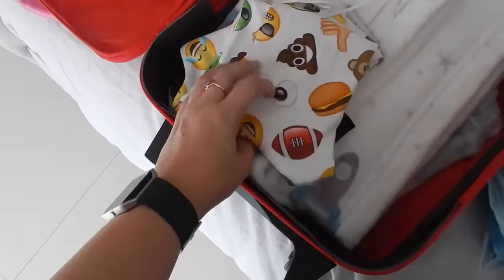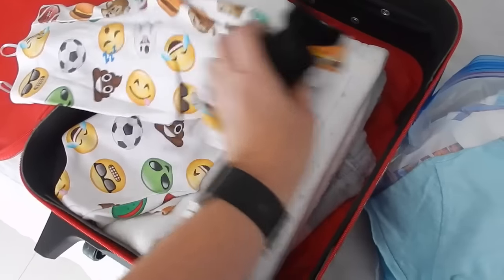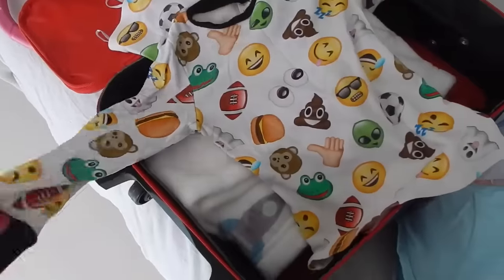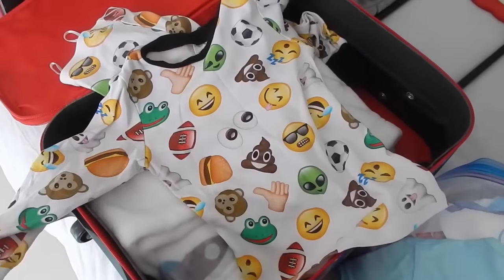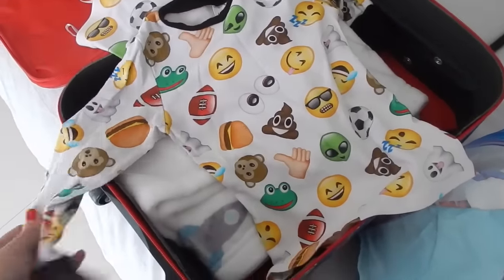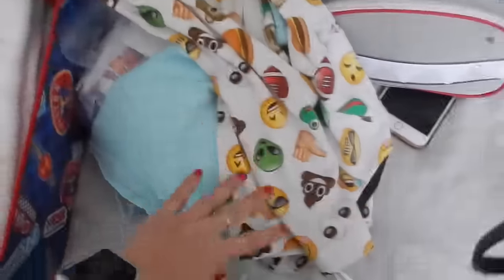But then he's a little bit younger. And so instead of a full change of clothes for him, I just brought a pair of really comfy pajamas. So I love these pajamas, these little emoji pajamas. So I can always put him in these, because we change flights and we leave Mexico at 1 in the morning. So I have no problem putting him on the plane in pajamas at 1 in the morning. And it's comfy and he's comfortable, and that's the most important thing.